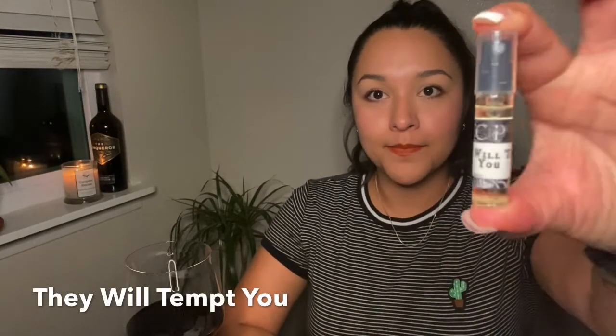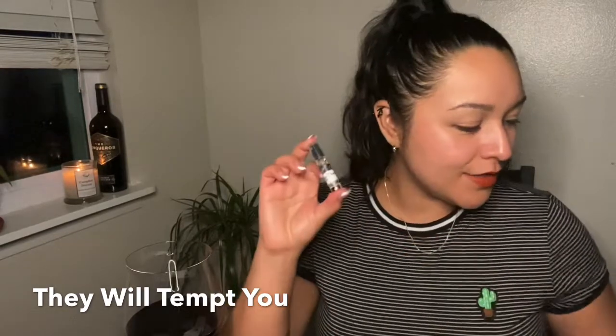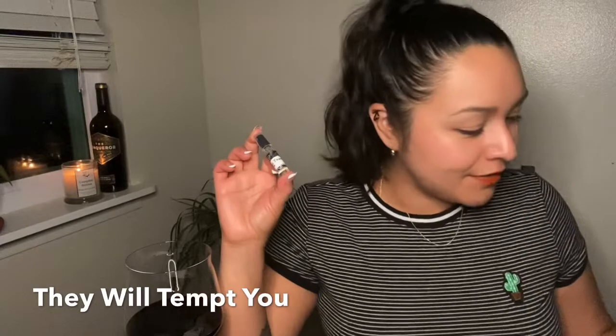So that's Bonfire Pumpkins. So the next one is They Will Tempt You. This is what the color of the juice looks like. It's a little lighter. And I picked this one because of the notes, and honestly, they sound really good.